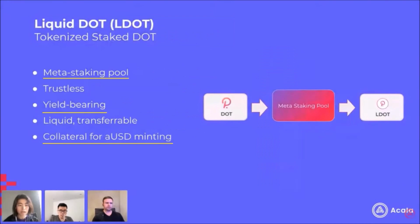One of these supporting protocols is Liquid DOT. This will be a tokenized staked DOT. The users will be able to stake DOT through a meta staking pool on the Acala network to generate a classic staking yield in DOT, which is between 13 to 15% a year. By staking your DOT on the Acala platform, you will receive liquid lDOT tokens, which represent your locked staked DOT.